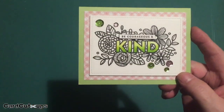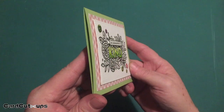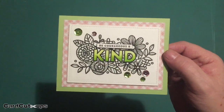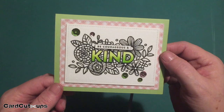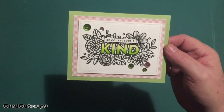I cut that out with one of my stitched rectangle dies from Lawn Fawn. That is foam taped up on some of that nice gingham check pattern paper. It's kind of a magenta pink. It's not a real pink. I thought the pink and green went very well here. I also cut that pattern paper with a stitched rectangle die from Lawn Fawn.